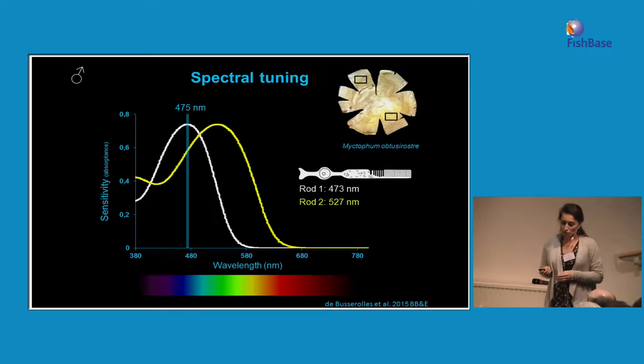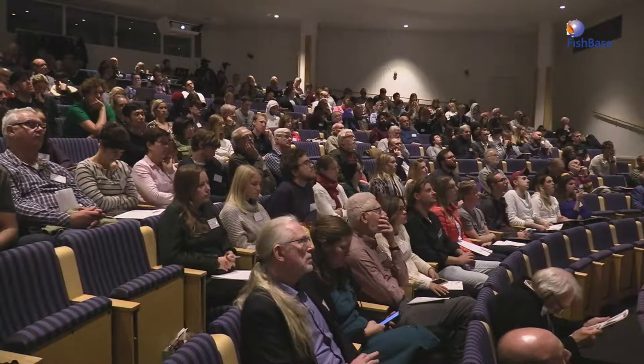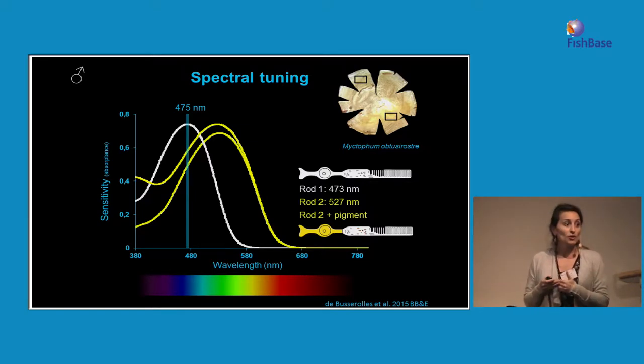So what does that all mean for the visual system of the lanternfish, and what is the yellow pigment doing? Here you have the sensitivity curves of the two photoreceptor types that are present in this lanternfish. Again, the white curve is the photoreceptor present in the white part of the retina, and the yellow curve, the photoreceptor present in the yellow part of the retina. And you can see that this photoreceptor, by being a little bit more long-wave shifted, also became more sensitive to shorter wavelengths. Now, if we add the effect of the yellow pigment onto this photoreceptor, this is what we get. The yellow pigment, by selectively cutting out shorter wavelengths before they reach the photoreceptor, is making this photoreceptor more sensitive to longer wavelengths only, cutting out possible noise.